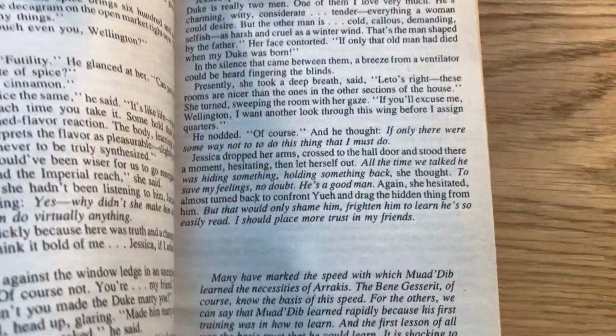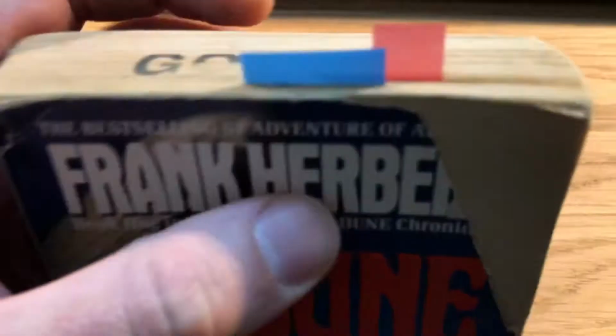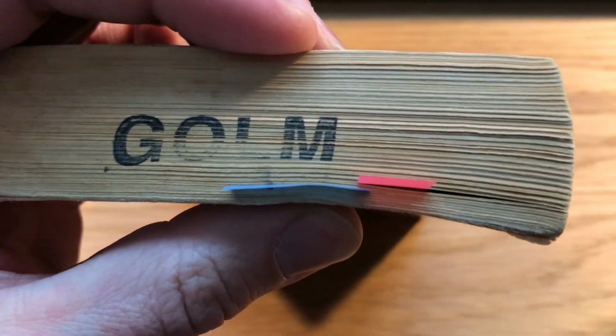reach that page. I find it satisfying to look at the side of the book and see how many pages I tackled today. Then maybe make a prediction about when I might finish the book. It just helps you track your reading as you go.